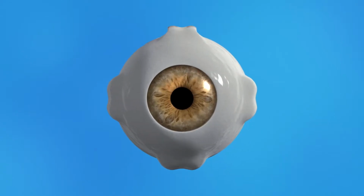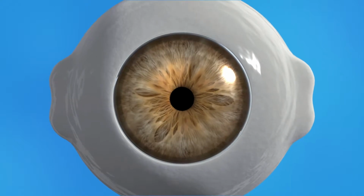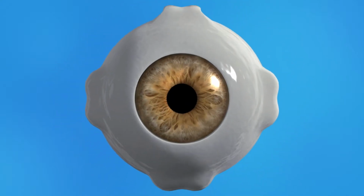The pupil is the black opening at the center of the iris, the colored part of your eye that lets light in. The iris is made of muscles that relax or contract to make the pupil wider or narrower depending on how much light is around you.